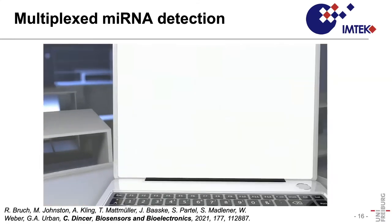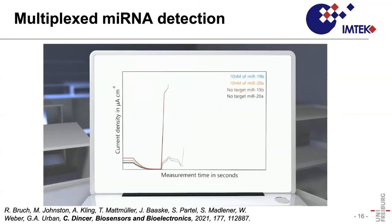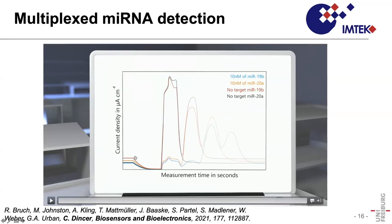And if you look at our signals now, we are using a technology which is called stop flow protocol, where we stop the flow, giving the enzyme for converting glucose into hydrogen peroxide, and we flush this to the electrode. And using this, we showed also the multiplex detection, not only the microRNA 19B, but also the microRNA 20A.